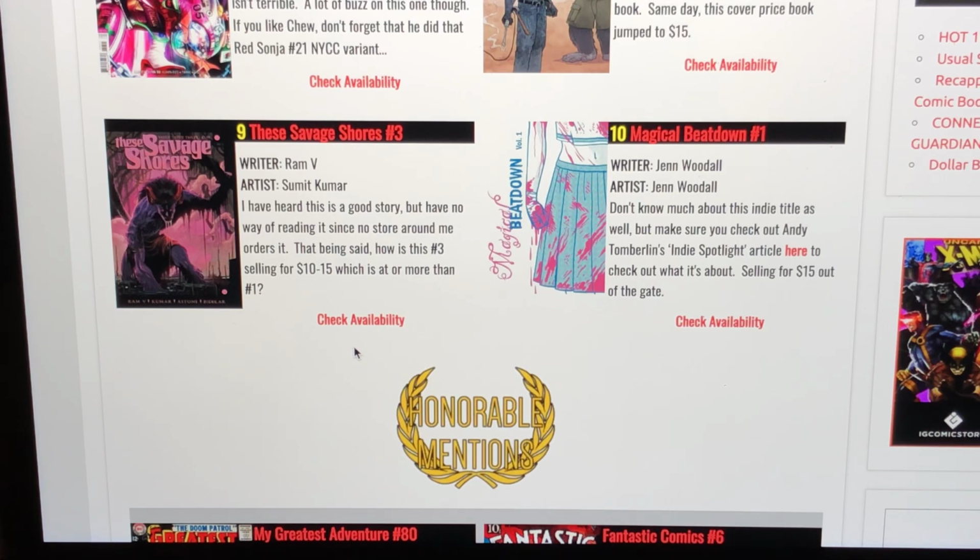But it's a lower print run, and there's enough demand for it, so it's a $15 book now. Obviously, I guess I wish I'd picked it up. I probably would have just resold it though. I don't think it's one that I would have kept in the personal collection. All right, moving on to number 9.